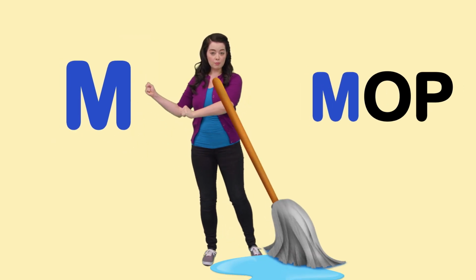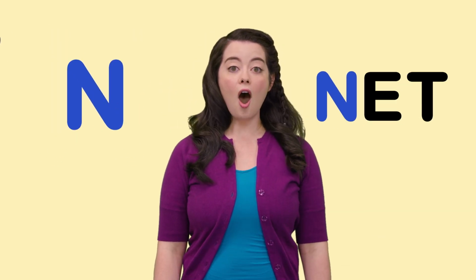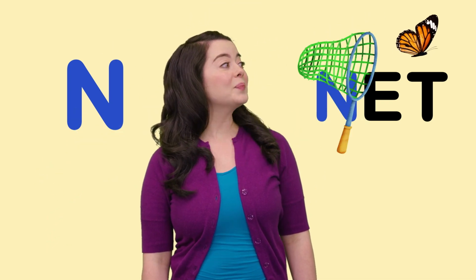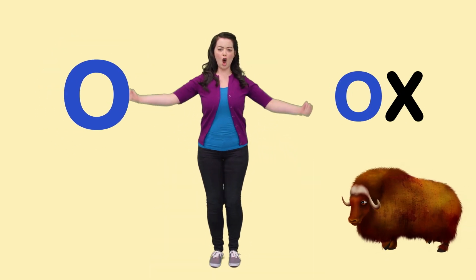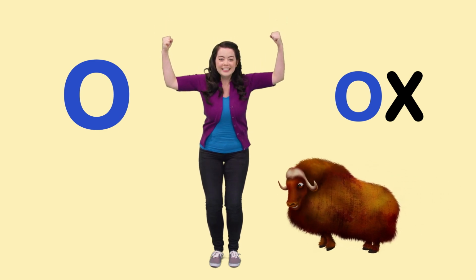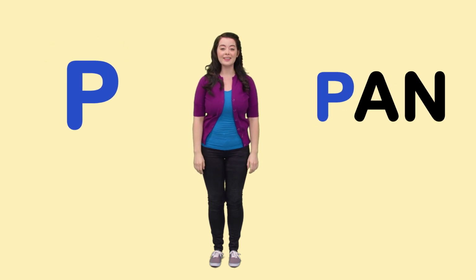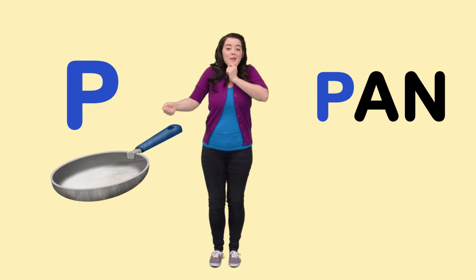M is for mop. I'm going to mop up this huge mess. N is for net. Oh, look, a butterfly. O is for ox. Can you be as strong as an ox? P is for pan. I'm cooking in my pan, and what am I making? Maybe eggs.